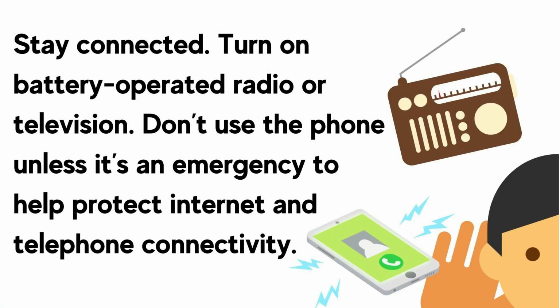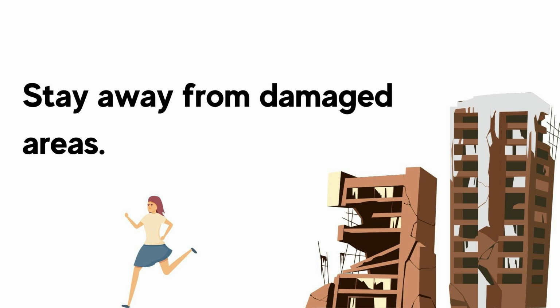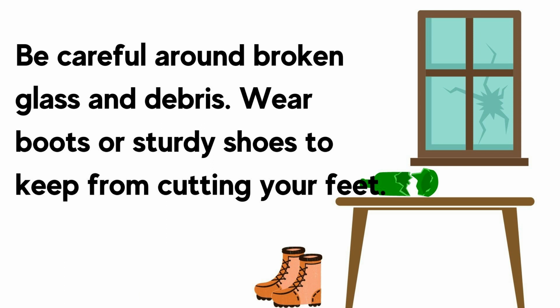Stay connected. Turn on a battery-operated radio or television. Don't use the phone unless it's an emergency, to help protect internet and telephone connectivity. Stay out of damaged areas and buildings. Be careful around broken glass and debris. Wear boots or sturdy shoes to keep from cutting your feet.